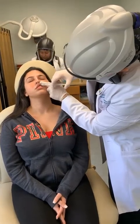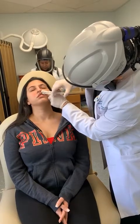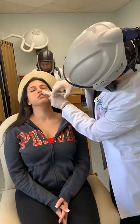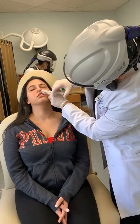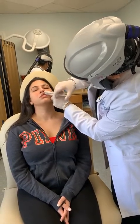Thank goodness for lidocaine. Try and make it easier than the dentist's office, or easier than getting a tattoo, or easier than getting a tattoo at the dentist's office, but we'll make it easy.